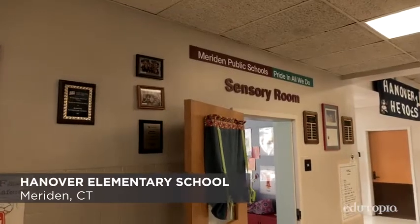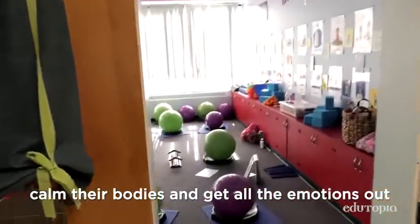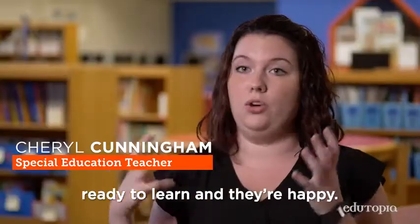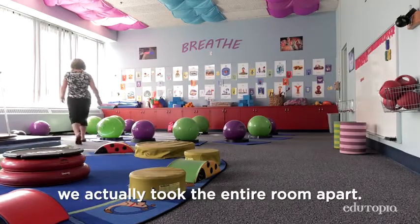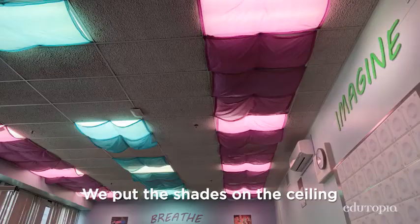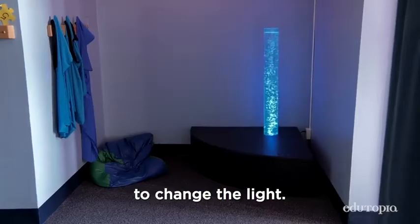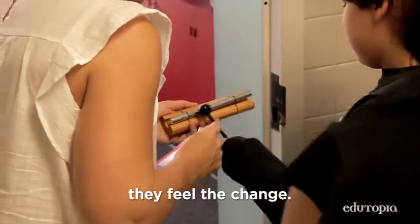The sensory room is probably my most important piece of the day. Students go to the sensory room in order to calm their bodies and get all the emotions out and stabilize themselves so they're ready to learn and they're happy. When we designed the sensory room, we actually took the entire room apart. We carpeted the floor so that we could absorb some of the sound. We put the shades on the ceiling to change the light. So when they walk in that room, they feel the change.